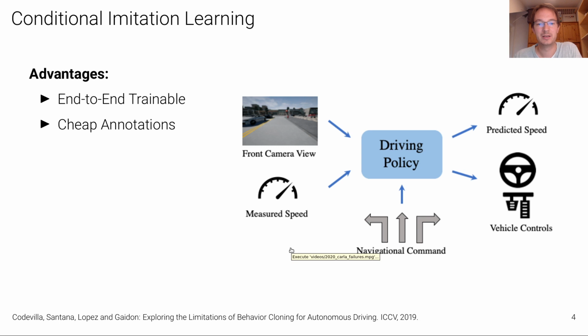In addition, a speed signal is fed into the driving policy and is also predicted again in order to regularize the driving policy to not get trapped in some behaviors that are called causal confusions. The advantage of such models is that they are end-to-end trainable and the annotations are cheap to acquire, as we just need to put a camera in a car and drive around and record the signals of the steering wheel and the gas pedal as we are driving.